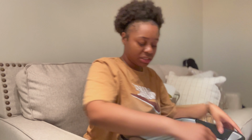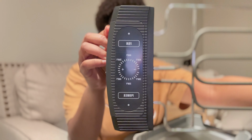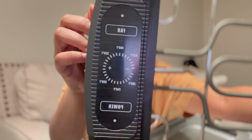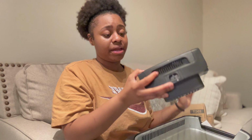It's okay. I ain't tripping. I'm about done with this. You're able to take out all the compartments, but these are the different temperature settings that you can set it to. And I like it. And it even got the fan button on here. I'm here for it.